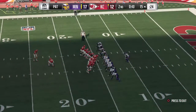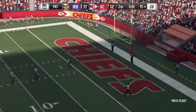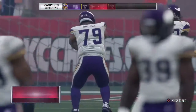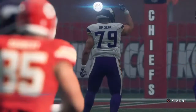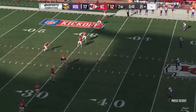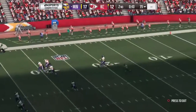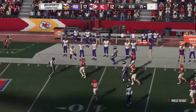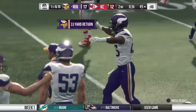Butker now to add the extra point. And again, it's no good. A few boo birds coming out as he's missed his second extra point here in the first half. Butker now to kick this one away. It's a short kick taken out beyond the 20. And some space here. And he's out of bounds, but not before getting across the 50 to the 45.